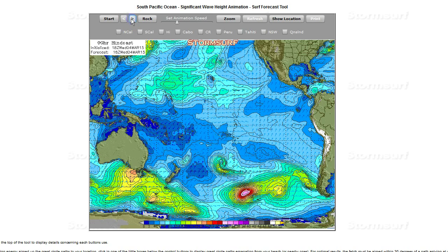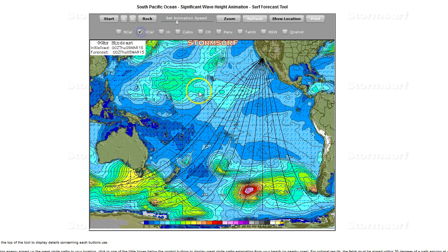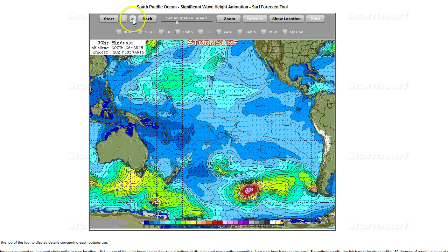28-foot seas peaked right about there on Wednesday night. 34-foot seas. Relative to Southern California, that's about a 185-degree track. And relative to Northern California, it's about a 182-degree track. Once you get straight south, there's hardly any difference between North and Southern California.